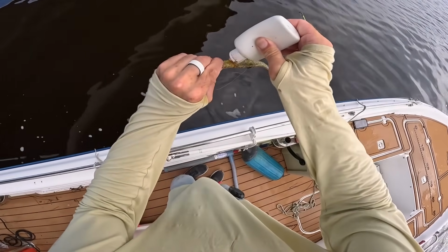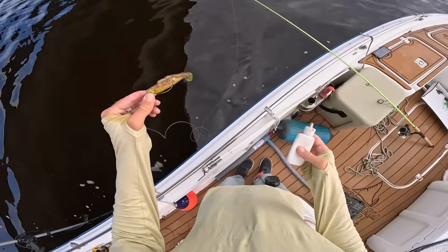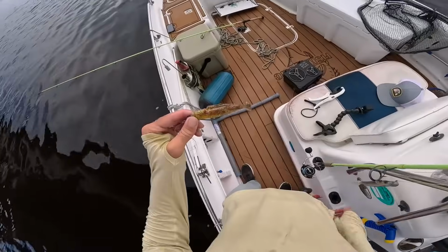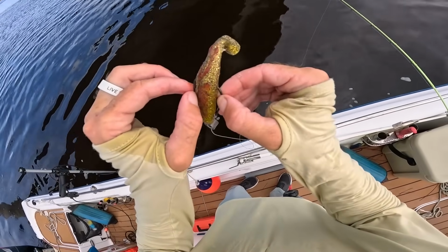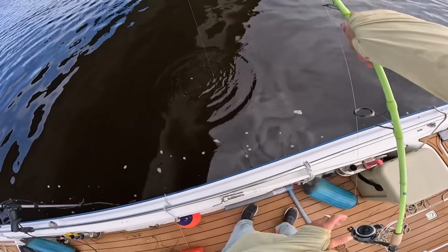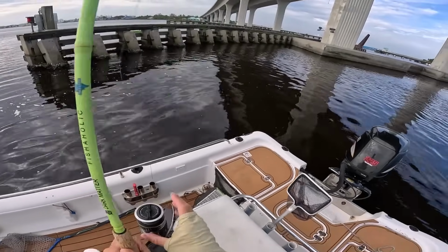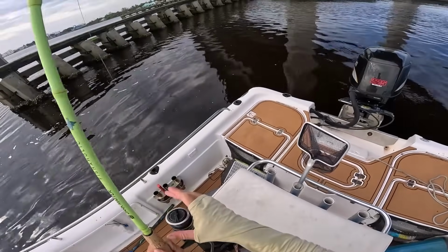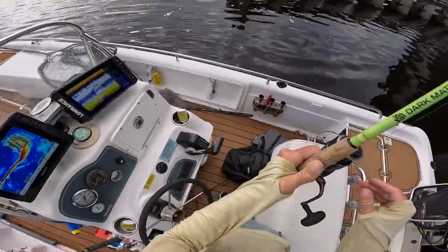Let's put more Pro-Cure on this little swim bait. Glad to see this hook didn't straighten out, because I was questioning whether it would or not when fishing close to the structure like this. So that big fish that I just caught, I did not see on live scope while I was working the swim bait. He was just down there.